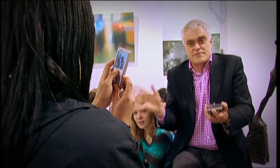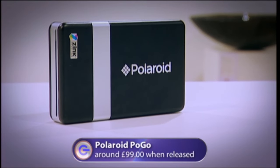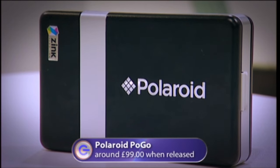Chantal has very kindly agreed to help me demonstrate my printer. Could you bear to take a picture of me using my mobile phone? Now, mobile phones, indeed all digital cameras, are great because you take the picture, it's there instantly on the screen, and you can share them round, you know, look at them and see what they're like. What you can't do, though, is print them out, unless you're carrying a printer, which is where Polaroid, traditional masters of the instant print, have stepped in with this new Polaroid Pogo. Essentially, it's a Bluetooth, highly portable printer.